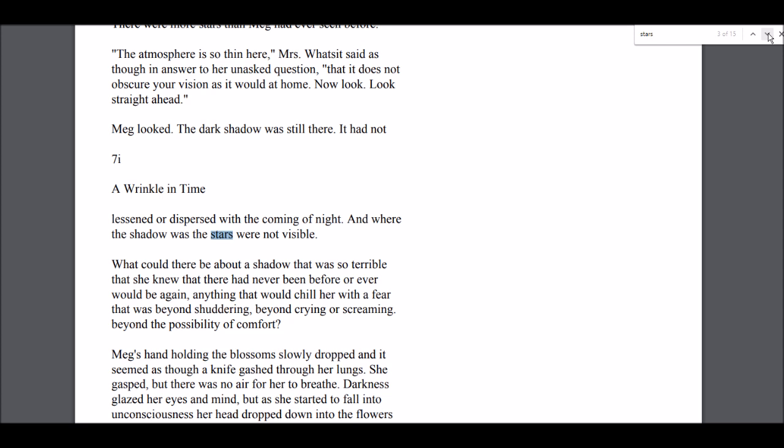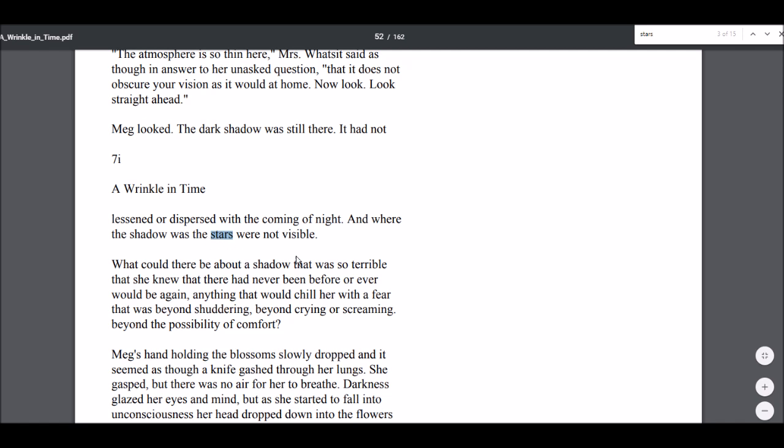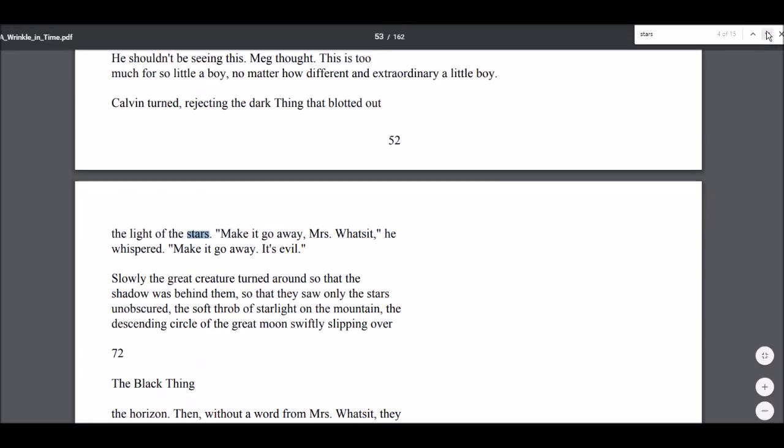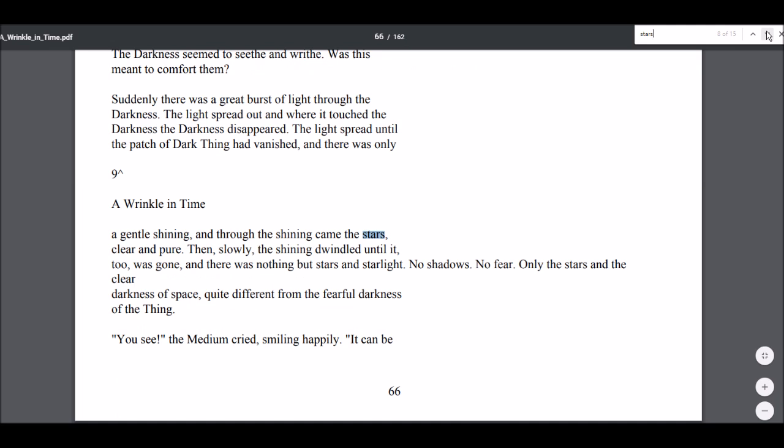This is unbelievable because they talk about the darkness and this shadow where the stars were not visible. Whole body being full of darkness. The dark thing blotted out the light of the stars. It was like a black hole. Then they talk about the light in parts of space where the shining of the stars was clean, clear, and pure. Stars and starlight, no shadows, no fear, only stars in the clear darkness of space. Quite different from the fearful darkness of the thing.